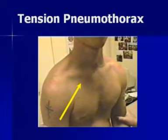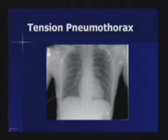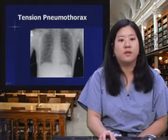Treatment of a tension pneumothorax is putting a large bore angiocath needle into the second intercostal space, right about where that arrow is pointing. And the technique for this is to find the second intercostal space, place the angiocath over the second rib, therefore not damaging the intercostal vessels and nerves, and sliding the angiocath into that space. What that does is that immediately relieves most of the pressure that's causing the tension part of the pneumothorax, and at least buying you some time until a definitive chest tube can be placed in order to definitively relieve the pneumothorax.